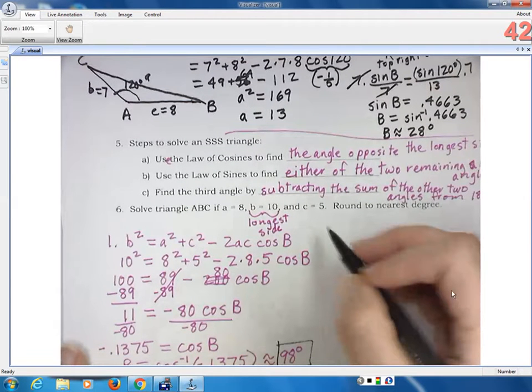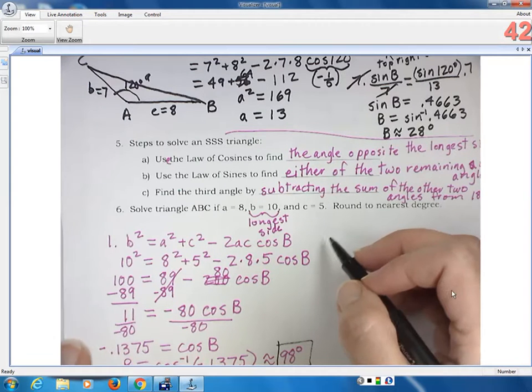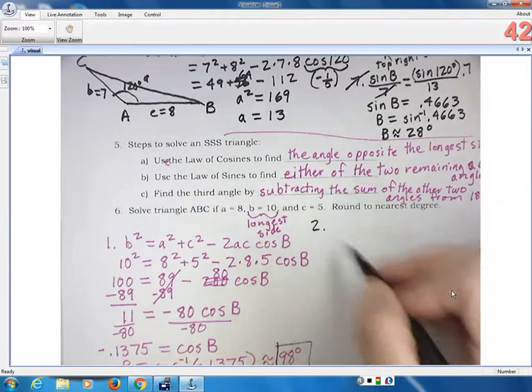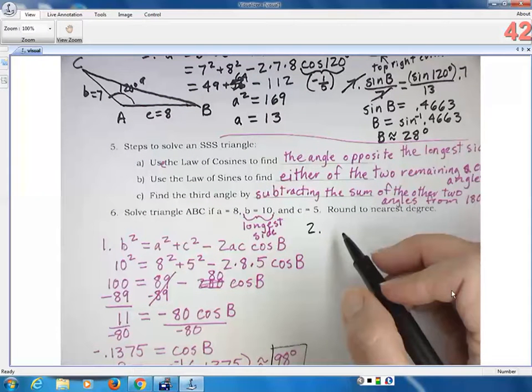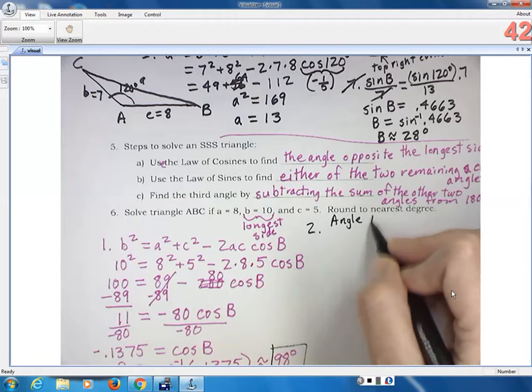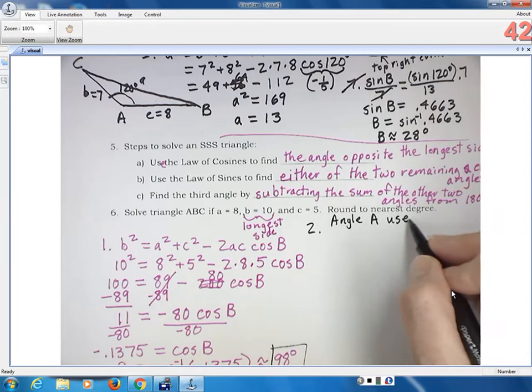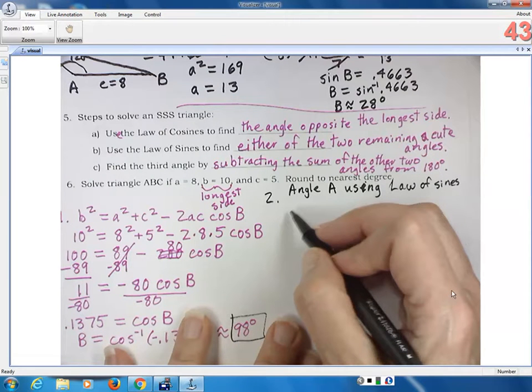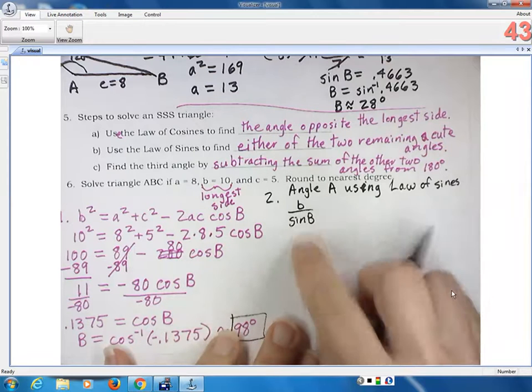Okay, so the law of sines, it doesn't matter which one we find. Let's see, which one did I decide to find? Two, we're going to find, I was looking for angle A using law of sines, because this is the only angle we know.